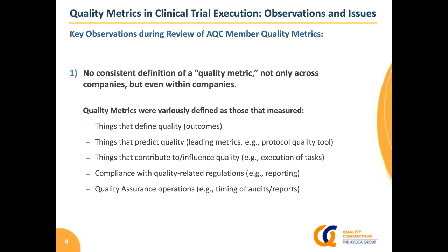Okay, so to start with the research that we did and our observations, looking at dozens and dozens of sets of companies' quality metrics, and also, like I said, our observations from survey research on the topic. The first thing that we immediately saw when we collected all of this was that across the industry, at least back in 2012, there really wasn't any consistent definition of a quality metric at all, not only across companies, but even within companies. Quality metrics were variously defined as basically anything that could be conceived in any way to relate to what people thought of as quality.